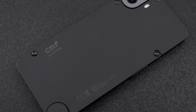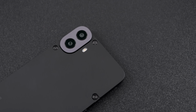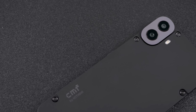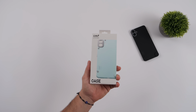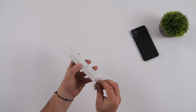Definitely kind of reminds me of teenage engineering design going on here. I think it looks good like it is, and the only color that I could actually get from the factory was black right now. But I was able to scoop up one of their cases, the light green version, and they call it a case, but basically it's the rear shell, so you will need to remove the other shell to install this one. Super simple to do. You can kind of mix and match the little pieces.